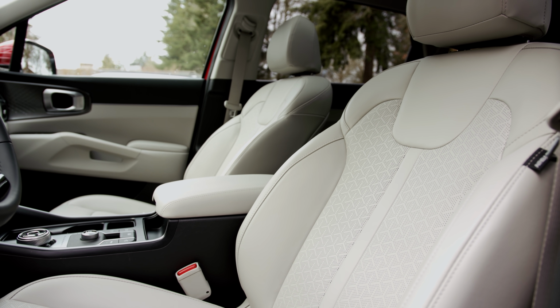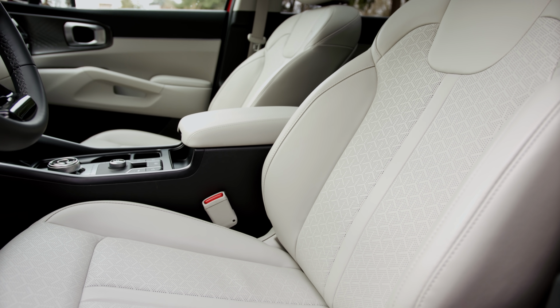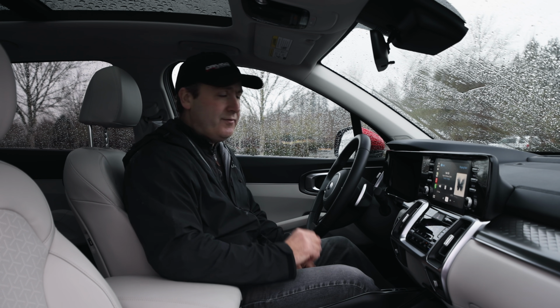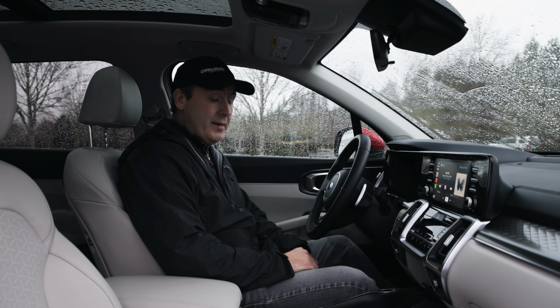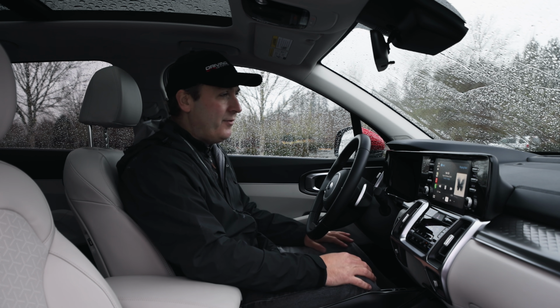It's covered in this synthetic leather, and it actually does a pretty convincing job of being a nice high quality leather material. This does have seat warmers, but no seat ventilation. Also, no memory on the seat position. But, you know, for 38 grand, I think that's okay. I'll give them a pass.